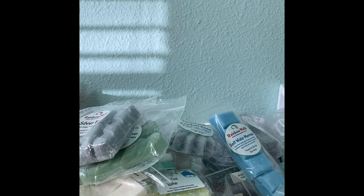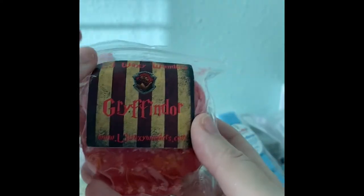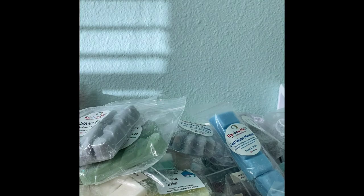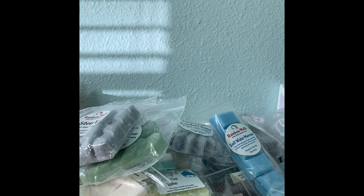I have just this little sample from Super Tarts and Genie. And then from Night Owl, I have vanilla pine cones. Oh, this is L3. I thought they have the same shape. This is Gryffindor. And then Night Owl Route 66. So that is all my fresh and clean. Like I said, it's my favorite category.